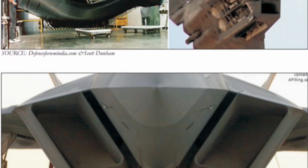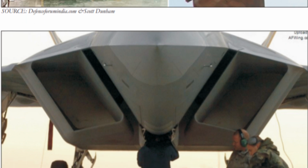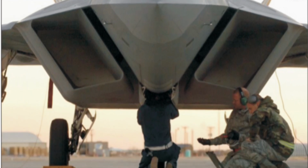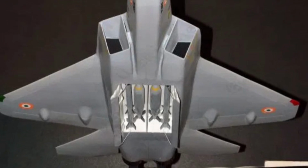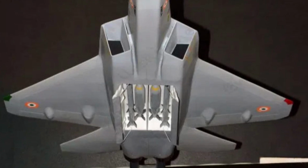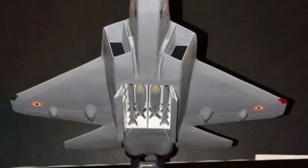The AMCA is going to have serpentine shaped air intakes to reduce radar exposure to the fan blades, which increases its stealth feature. The use of an internal weapon bay, composite materials and radar absorbing materials further improves its stealthy property. AMCA will be equipped with quadruplex digital fly-by-optics flight control to improve pilots' handling.